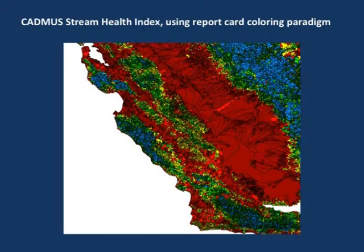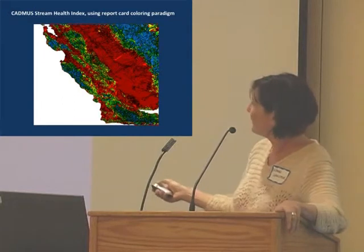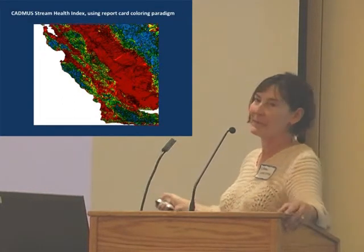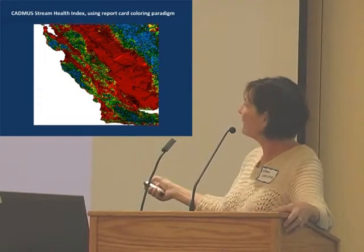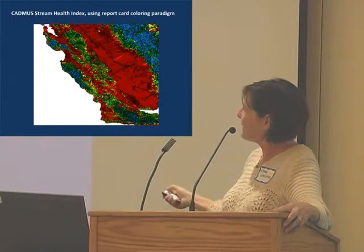So we just rashly took that data and applied this stoplight paradigm to it, which really changes the way you react to it. It's odd how much the color scheme changes your impression of the information. But our region, the big red blob obviously is the Central Valley, and our region is pretty much everything from there and west.